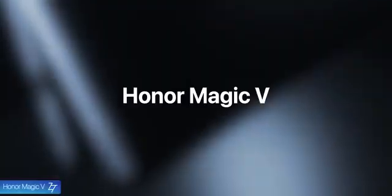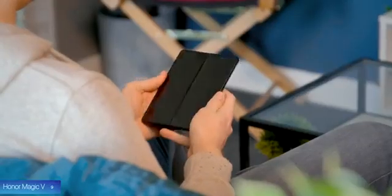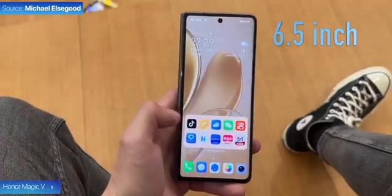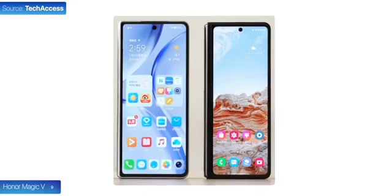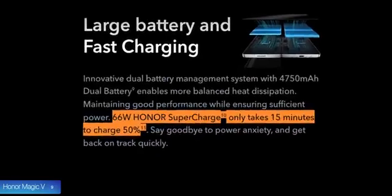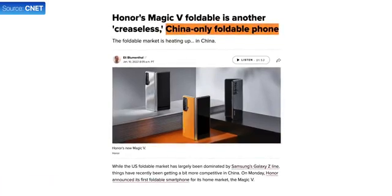Number 9, the Honor Magic 5. This is a folding phone very similar to Samsung's Galaxy Z Fold 3, arguably the best folding phone that you can buy right now. But unlike the Z Fold 3, the Magic 5 has a much more usable external display that is not only larger but also wider. So it essentially looks like a normal smartphone when closed rather than the super tall bar like the Z Fold 3 does. The inner display is also larger, the camera system is far superior, it supports 66-watt fast charging, all while being thinner. The only downside is that Honor has no plans of making this available outside of China.